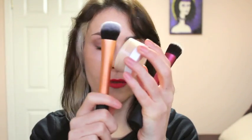This Expert Face brush I fell in love with. This is what I usually use to apply my Vichy mineral makeup. I love the coverage I get from it when I use that, and it's just a fantastic brush. I have a couple of them now, and I probably will get more just for my kit.